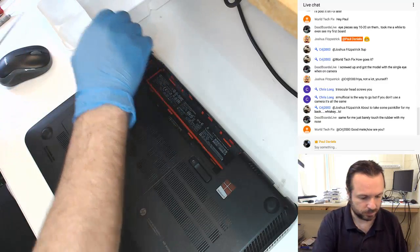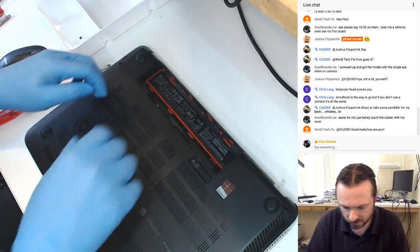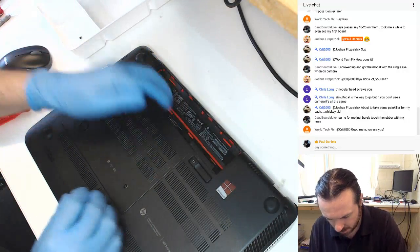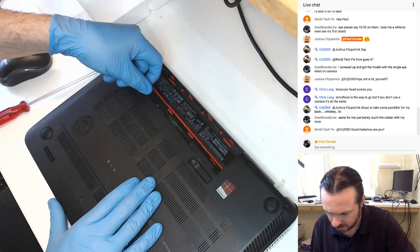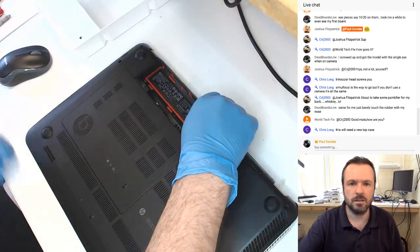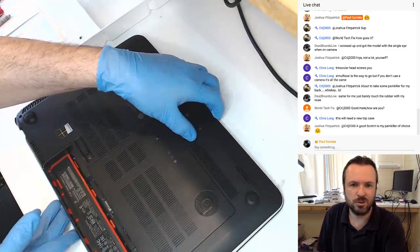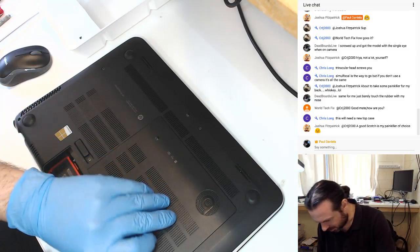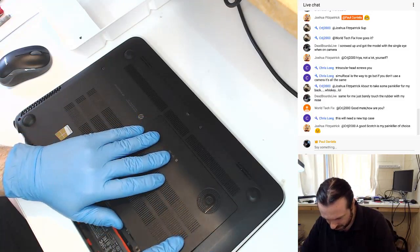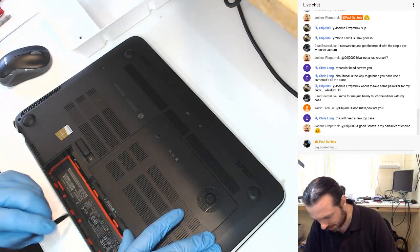Yeah. Okay, so it's good that you found a spot that you can get used to. Are you a slider? No, you're not a slider, you're going to be a lifter. Good scotch is my painkiller of choice. This will need a new top case. No, it won't, Chris. No, no. All it's going to need is judicious application of JB Weld everywhere.